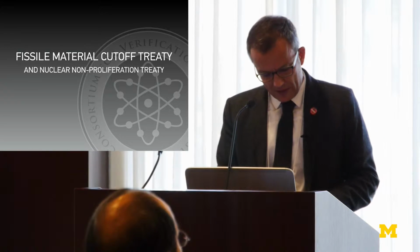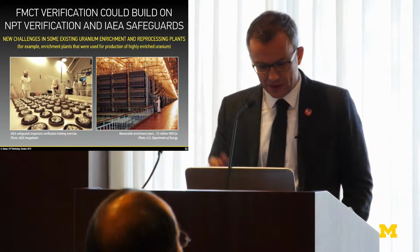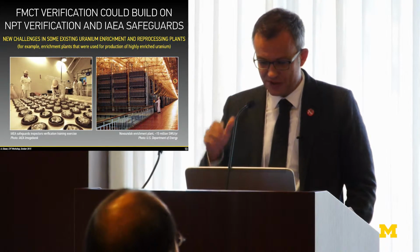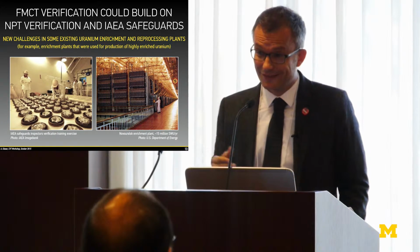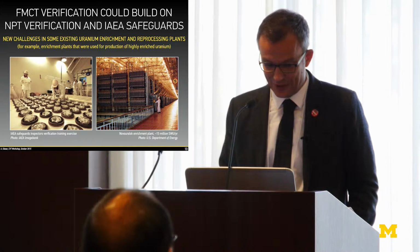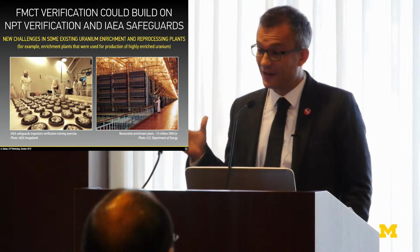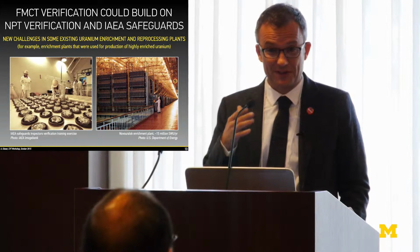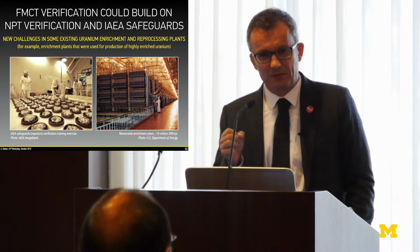So this is on the CTBT, on the FMCT. And as I mentioned, I merged this here with the NPT, and of course the NPT has been around for many years, and we know how to verify. There hasn't been a lot of progress on the FMCT, of course. It's still stuck at the CD. There has been some progress.